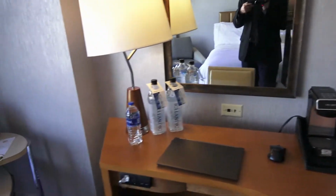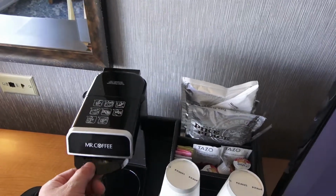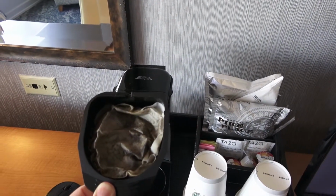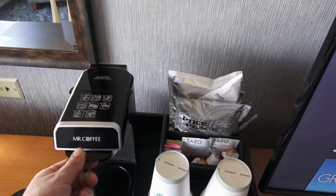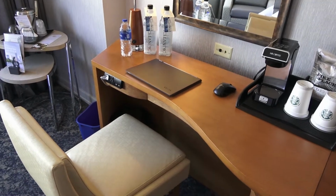The desk is very small. Now, one big complaint here, I always check this. So one of the things I do check, this is one area where it was not meeting expectations, was the coffee maker. Still had dirty grounds in it. Don't like to see that. The desk is very small, but it's usable.